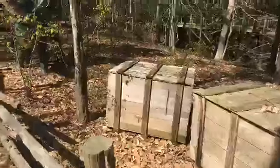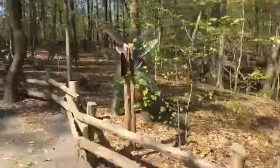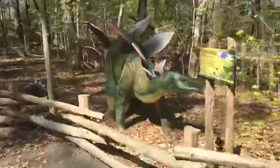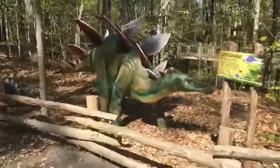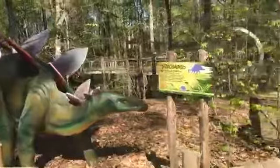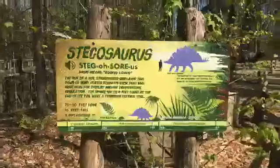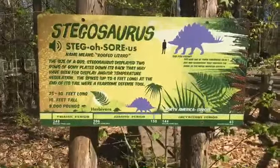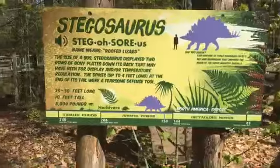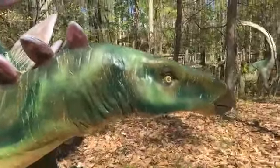Oh, now we're coming up to one of my favorites. This is the one that I think every kid knows. This is our Stegosaurus. He's really nice. Now, Stegosaurus are one of the older dinosaurs. They are one of the first dinosaurs. So he had the plates on his back. Now, did the plates move? Were they used for heat exchange, or for scaring away predators, or maybe finding a mate? They're not really sure, but they had these nice plates on their back.